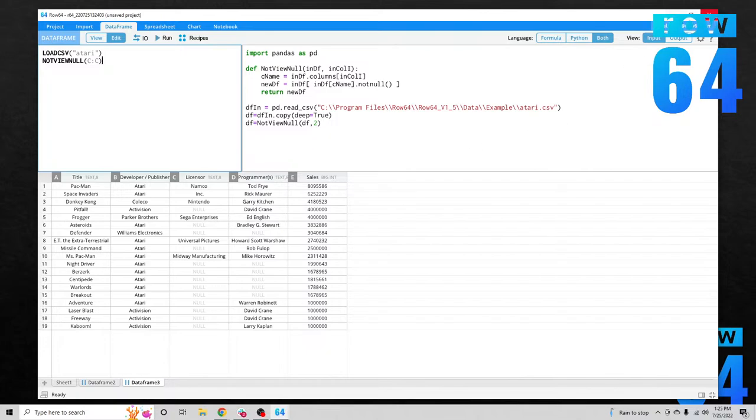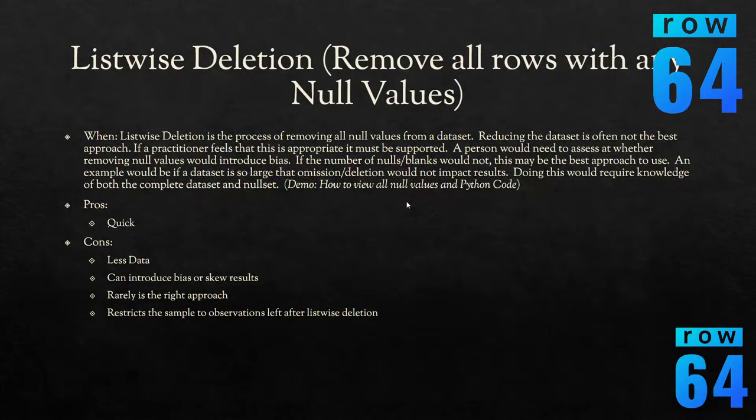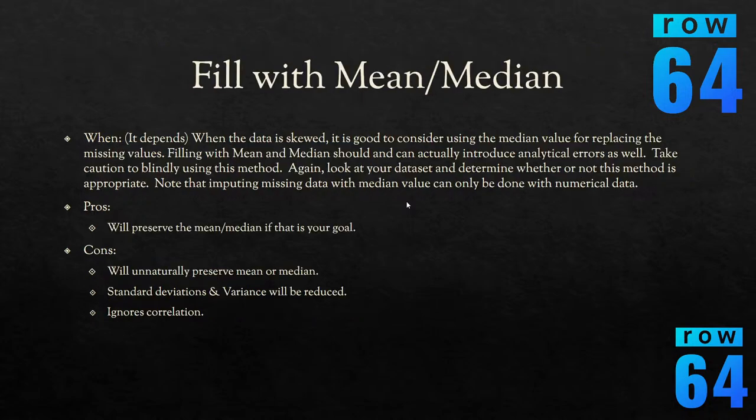Okay, cool. I'm going to close out Row64 again, and we'll pop right back over to our talk. All right, next technique: fill with mean and median. Again, that is from an average perspective. What are you filling with? You're filling it with a mean, an average, or you're filling with statistically the median. When the data is skewed, it's good to consider using the median value for replacing missing values.